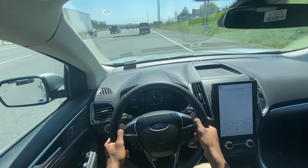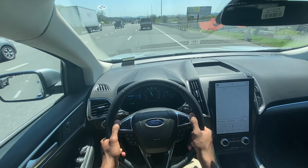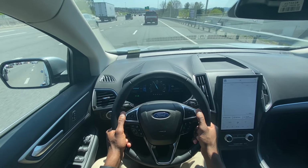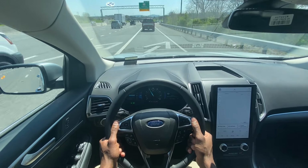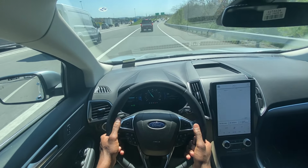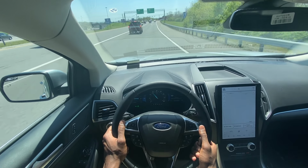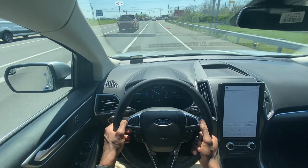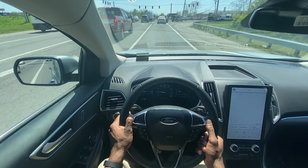Everything so far today has been absolutely spectacular, from the adaptive cruise to the power you get from the 2-liter turbo 4-cylinder to just how comfortable the seats are and how good the overall driving experience is. And this is going to bring me to an end of my review of the 2021 Ford Edge SEL.